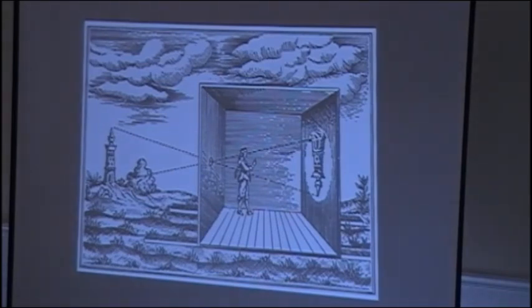As you can see, that was kind of cumbersome. You could probably, with a couple men, spin that room on those skids, and you could maybe aim it in a different direction. But basically, your camera was always looking at the same thing, some kind of a scene out in the distance.